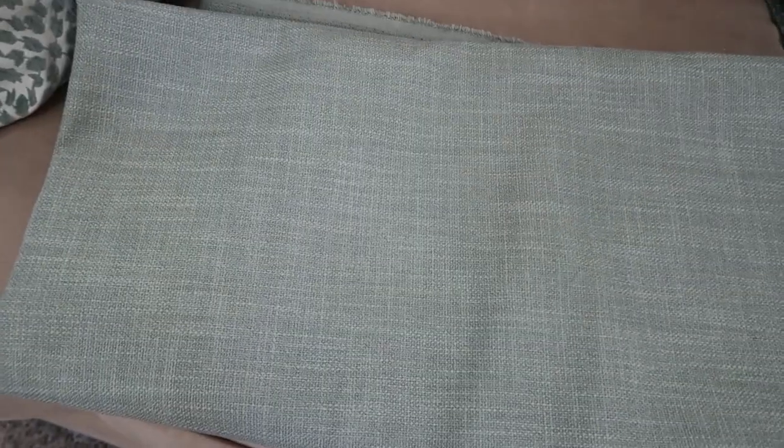So when I got it home, I was kind of surprised at how green it is, but I still love it and it still matches and I'm still gonna use it. So I think it will blend nicely. So this is the fabric I picked, and you can see how it matches the green and then the green walls. So definitely matches. It is just a little darker than I thought it was.